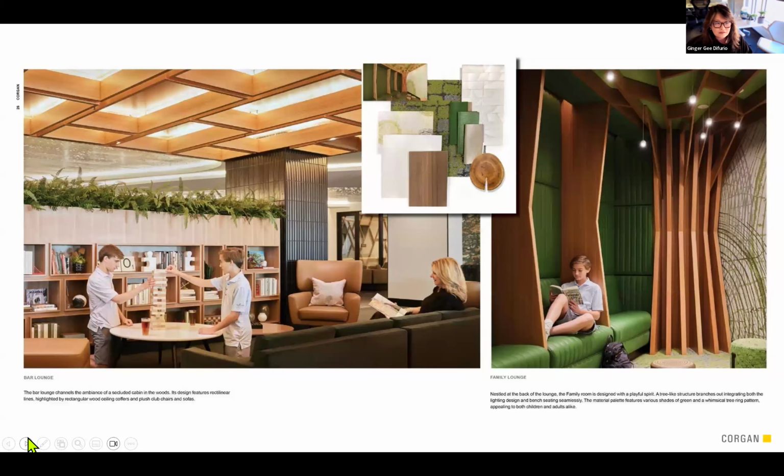And here we're looking at, on the left, the bar lounge. The bar lounge channels the ambiance of a secluded cabin in the woods. The design is highlighted by rectangular glowing wood ceiling coffers and plush club chairs and sofas to give that cabin feel. And on the right, you can see the family room, nestled all the way at the back of the lounge.